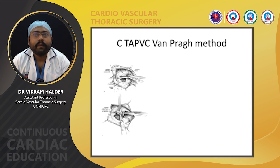In case of the von Praagh method, it is used to reduce the chances of postoperative pulmonary venous obstruction, and in that case PFO is created and a large ASD is created.